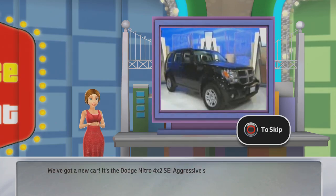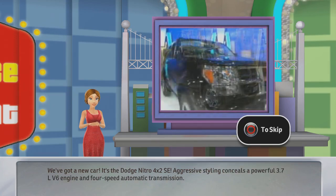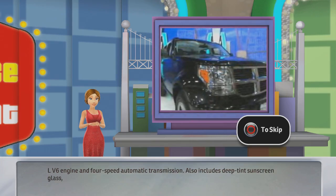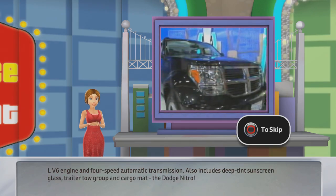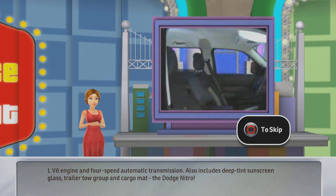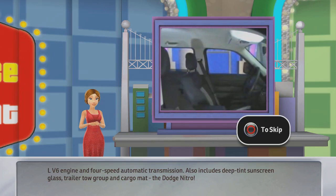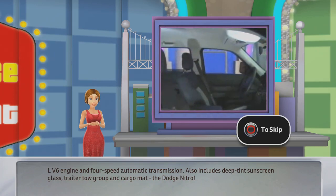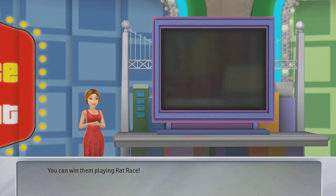We've got a new car! It's the Dodge Nitro 4x2 SE. Aggressive styling conceals a powerful 3.7-liter V6 engine and 4-speed automatic transmission. Also includes deep tint sunscreen glass, trailer tow group, and cargo mat. The Dodge Nitro. You can win them playing Rat Race.